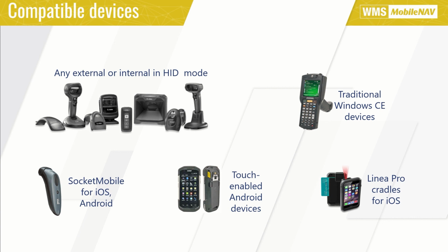The third option is the touch-enabled Android devices. These are getting more attention as they are user-friendly and these are easy to configure. And finally, we have 2 device attachments. These are less professional when it comes to durability. If you drop them, most probably they will break.